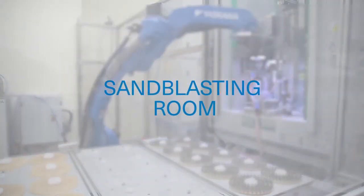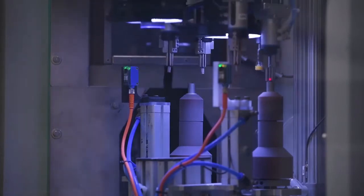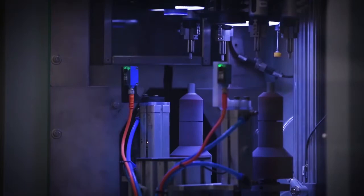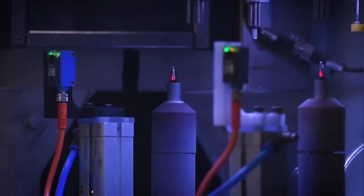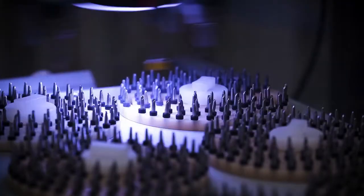After anodization, the implants go to the sandblasting room. In here, alumina particles are blasted by a robot at the implant from several different directions, forming microscopic holes on its surface. The next step will be acid etching, which creates the unique nanopores and completes the implant surface treatment process.